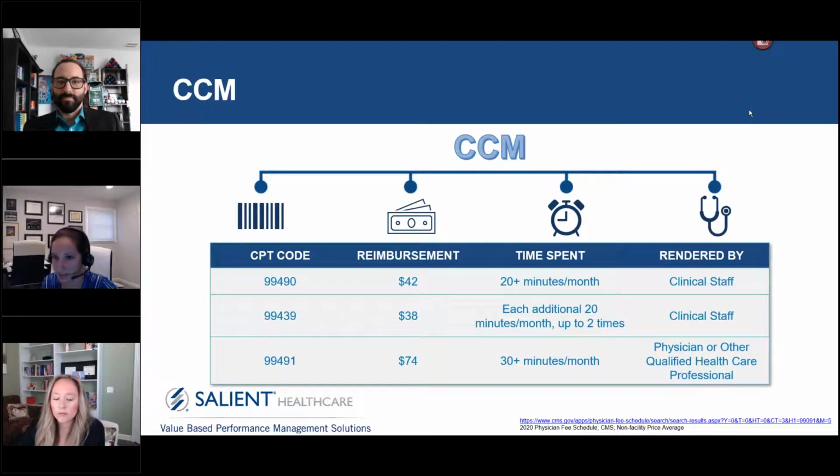So let's look at an example. If CCM services were provided for at least 20 minutes and then an additional 20 minutes, making it 40 minutes in a given month, and it was not complex, then you're going to bill 99490 for $42 and then 99439 for $38, and they'd be billed together for that month. Now, please note that this is the average reimbursement of these codes, and actual reimbursements may vary depending on your region.